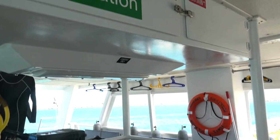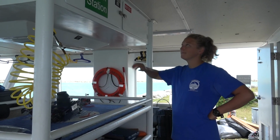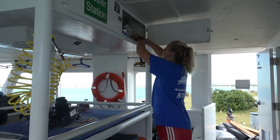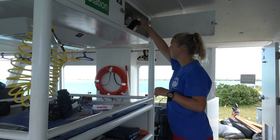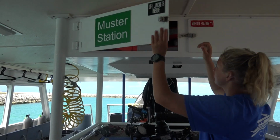Let's begin at muster station number 1. Located above the camera station, here you can find first aid items such as bandages, pain relievers, and hydrogen peroxide. This station also houses an automated external defibrillator or AED and life jackets.